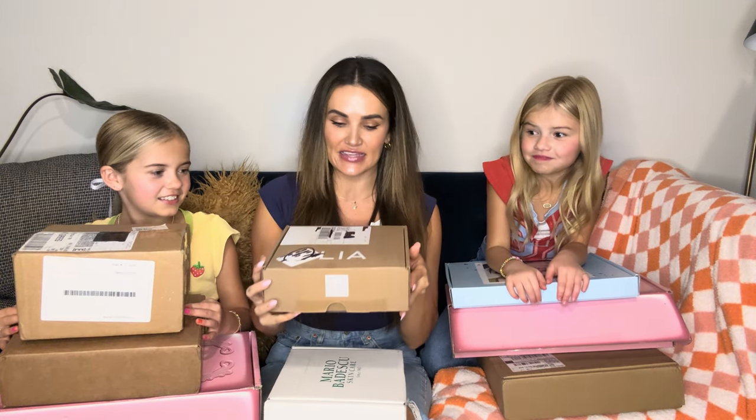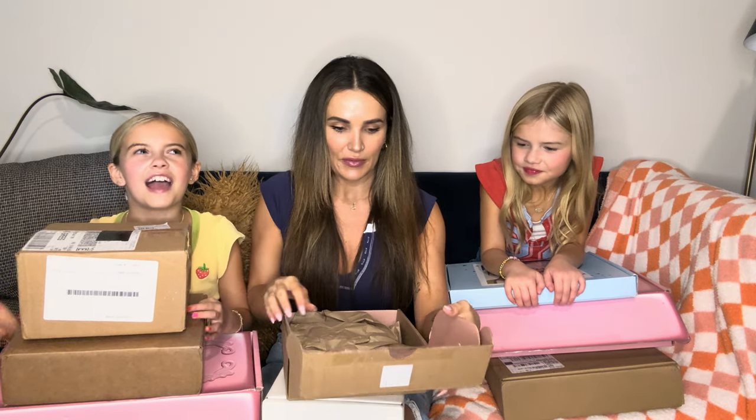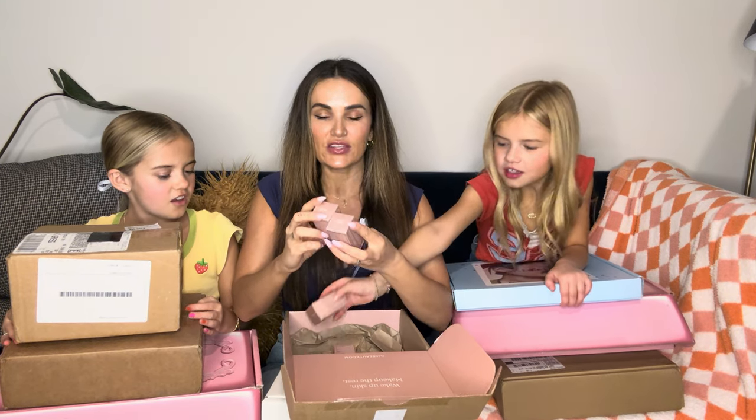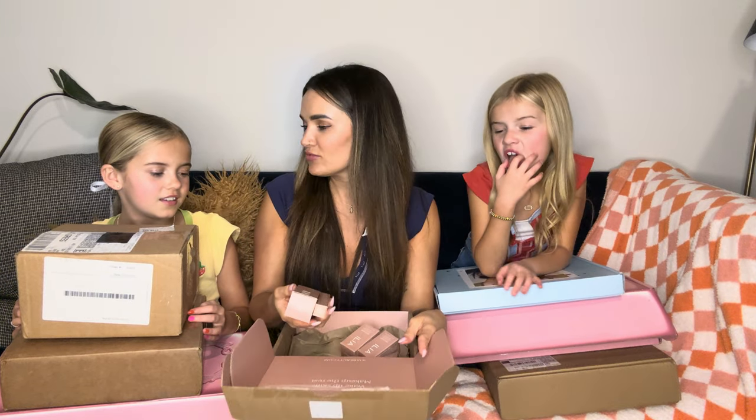Okay, so next I have, I believe, Ilia is how you say it. Yeah, I don't really know. Wake up skin, make up the rest. Okay, let's see what we have. Can I open this one? So we have three of them. Multi-sticks. One of them is a highlighter, and then the other two are blushes. So they sent us three of these multi-sticks. Well, we're not going to unpackage them. We'll do that in another video.